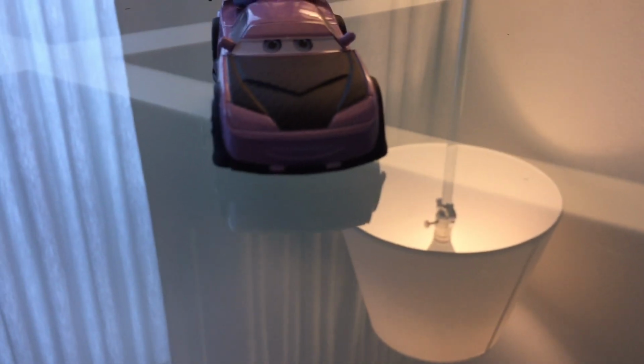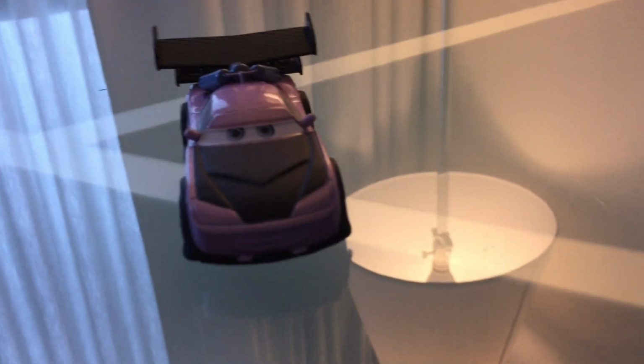And now on to the next one in the pack, which is Boost. He's probably my least favorite, but just because the expression's a bit off. And remember, they all have the really quick pullback action. I think it's a really cool feature, and the best part is that they are still all metal. They're still die-cast. You'd think that they'd have to make them plastic, but luckily they still work with the die-cast effects.